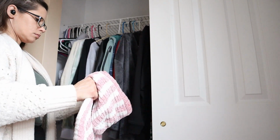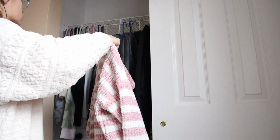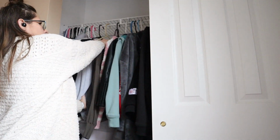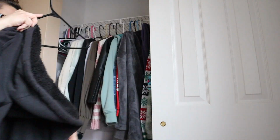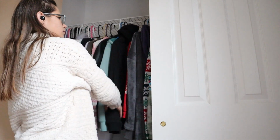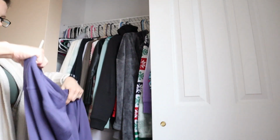just because I know there might be a piece or two in here that is too small or that she just never wears. And so I'm going to go through it and organize it into different categories like hoodies and sweaters, and then anything that needs to be donated, I'm just going to set aside to take to be donated.